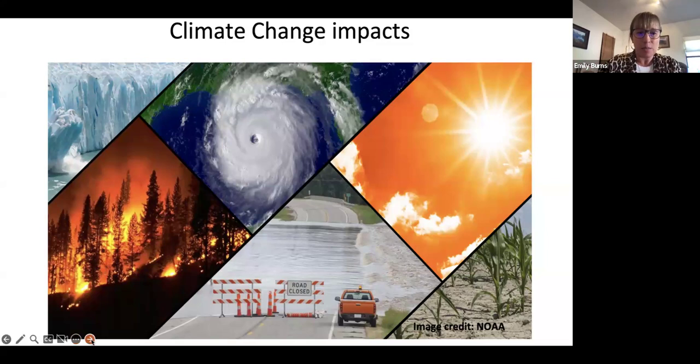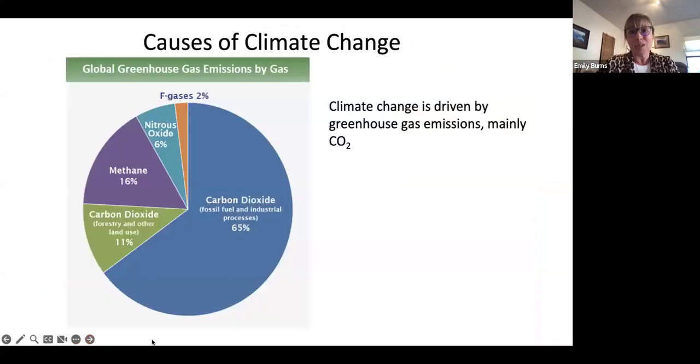And the reality is that these trends are likely to continue, and it's a result of the global greenhouse gas emissions that are going into the atmosphere. So we know that that is part of the problem, and the pie chart here breaks down the different proportion of gases that are leading to climate change in the atmosphere, and carbon dioxide specifically being produced from fossil fuels and industrial processes is 65%. So that's a huge majority of the greenhouse gases that are being emitted are coming from that source. And that's what we're particularly studying and looking at in this project.